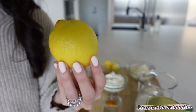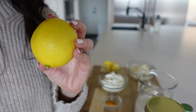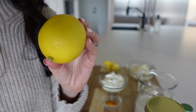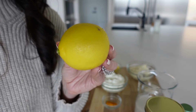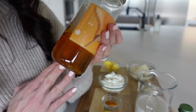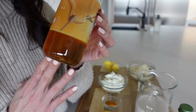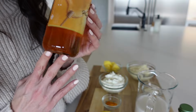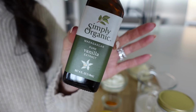Then we're going to be using the zest and the juice from 1 whole lemon. This is a medium size lemon. I would say go no smaller than this. Medium to large is preferred because the citrus is key. And I'm going to be using some raw local honey. This is actually from somebody that works with my dad, and he gives us some of the most delicious honey ever, and we love it. We're also using 1 teaspoon of pure vanilla extract.